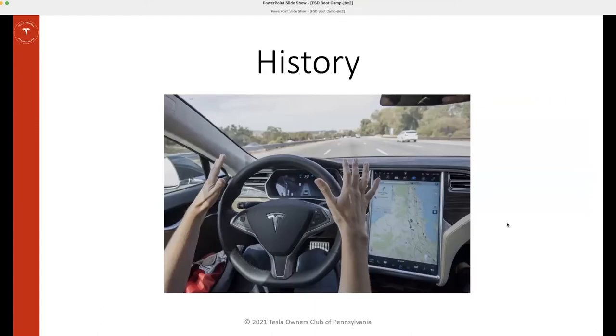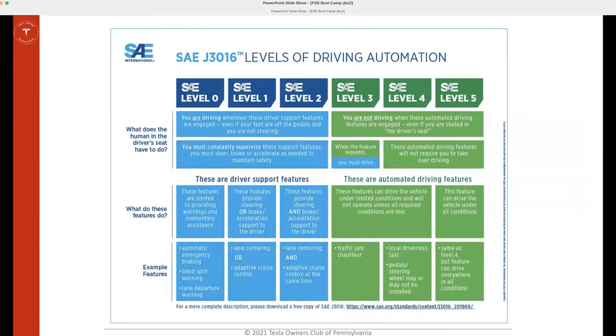Okay, so let's start out with the history of Autopilot. SAE International, which is a standards organization, has come up with what they consider to be five levels of self-driving. Levels 0, 1, and 2 are all considered driver support features. Levels 3 through 5 are considered automated driving features. If we were going to rate Tesla's current level, most of us would probably say they're around the level 2 range, given the product that we're working with today. We're hoping that level 3 is the next iteration of this. That's something Jeff is actually testing now, and he's going to talk about it a little later. While that will still require some intervention on your part, it starts to minimize that.